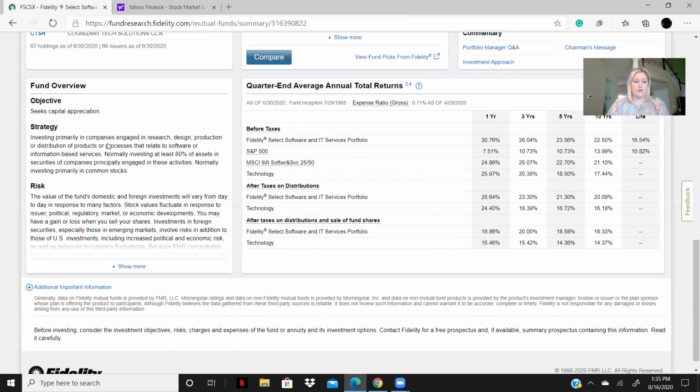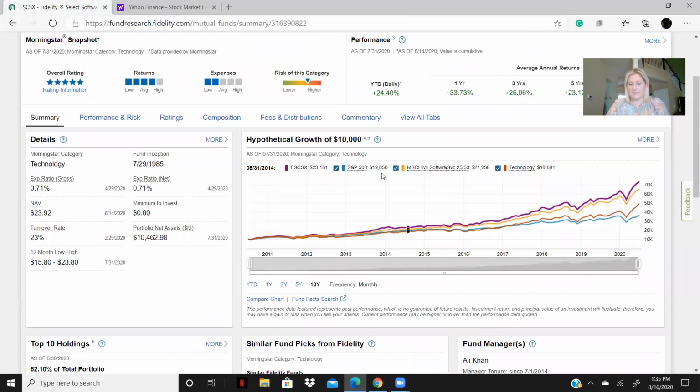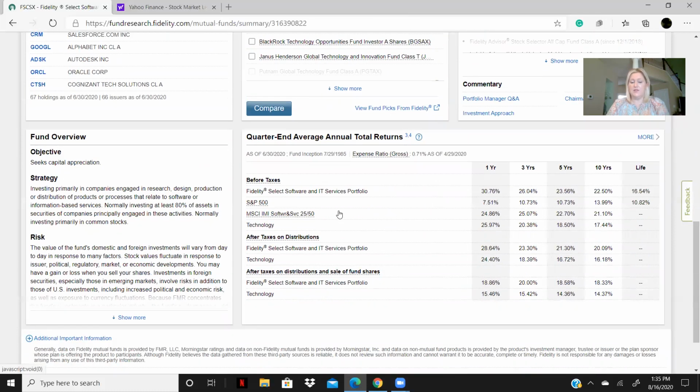Down here, it gives you the strategy of what they're looking to invest in, and how much they're looking to invest in different stocks. It gives you some risk information down here. Here are the quarter end average returns, the same ones as we've looked at above. All of these benchmarks that we talked about up here on this chart are listed down here, so that you can see how it compared to these different benchmarks. So the 1 year, this particular fund returned 30%. The S&P 500 returned 7%.